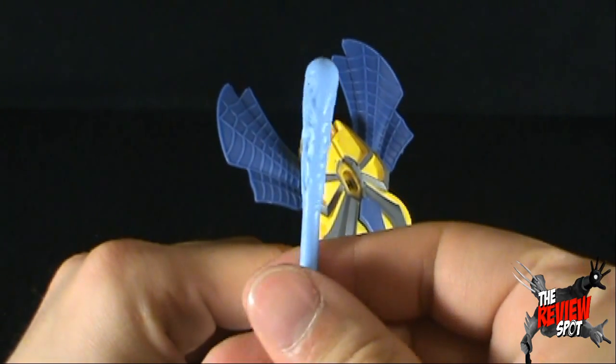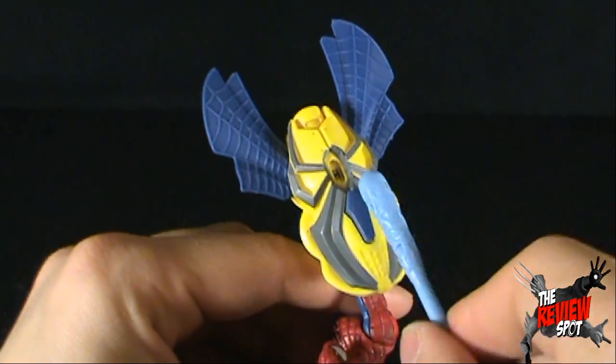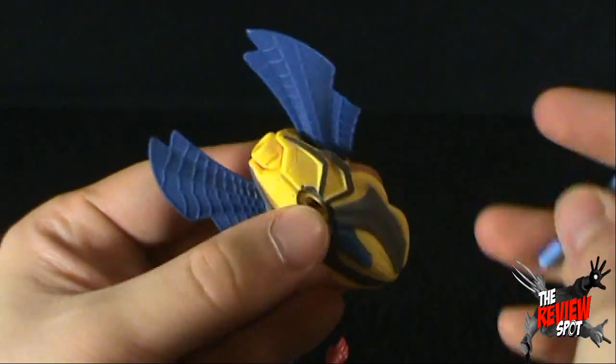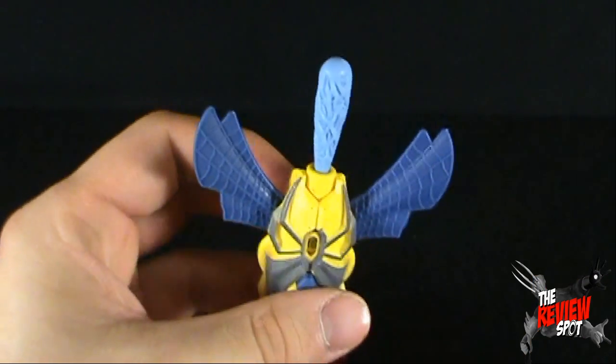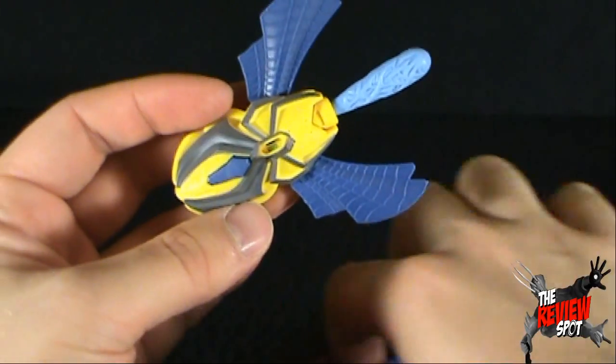Don't get too attached to it. It's very likely that Spot's just going to pack this away. No one will ever see this missile or this firing missile mechanism ever again. But he does come with that. It appeals to the small children, I'm sure, of course. Yeah! Mega Spider-Man with cannon! See, kids love that kind of stuff.